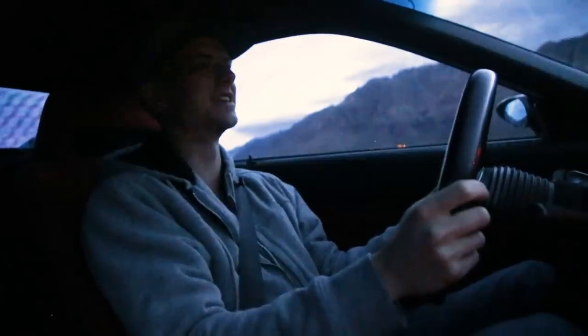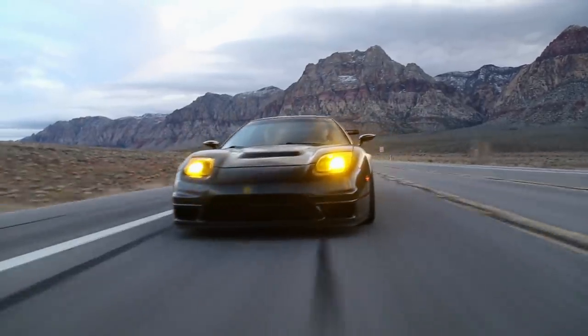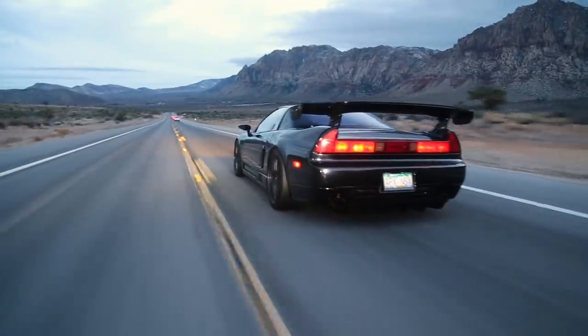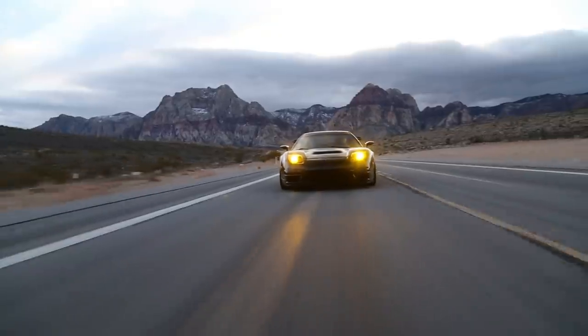Oh yeah, that's right, single turbocharged. All right, we got 452 wheel horsepower, an appropriate number and a much more respectable number than the roughly 270 or 280 horsepower that the NSX came with.